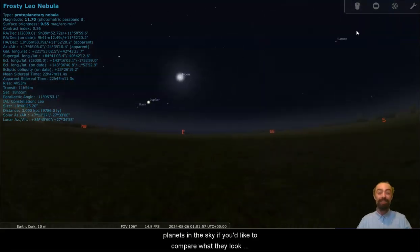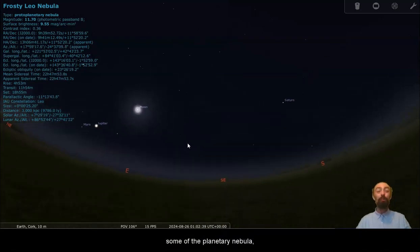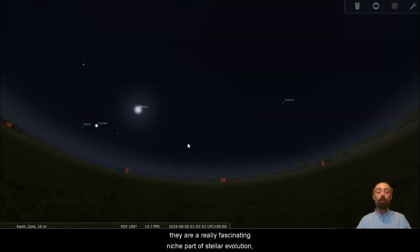And we do have planets in the sky if you'd like to compare what they look like through a telescope. I hope you do get to see some of the planetary nebula. They are a really fascinating niche part of stellar evolution. It's something that only happens to smaller stars. So supernovas and black holes get a lot of the attention. But that's where our solar system is heading.